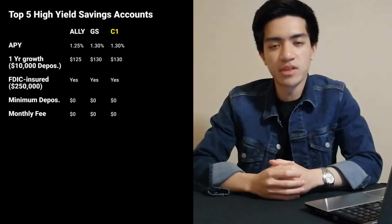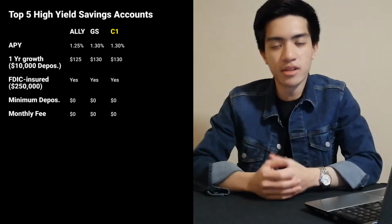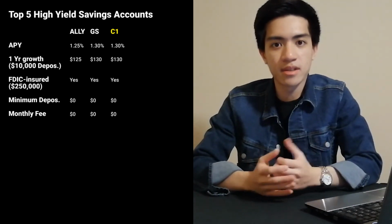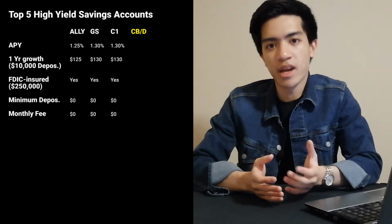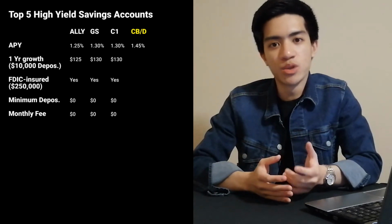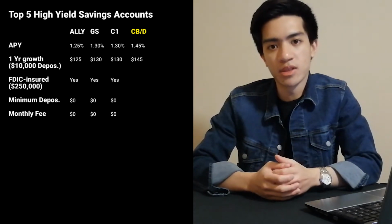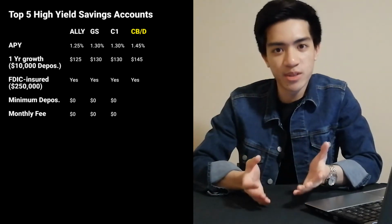The fourth high yield savings account is Alliance Data's banking service. It's operated under the name of Comenity Direct. They offer some of the most competitive rates for high yield savings accounts. At a 1.45% APY, you'll net about $145 on a $10,000 deposit. Again, it's FDIC insured up to $250,000.